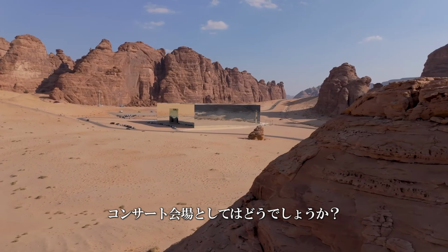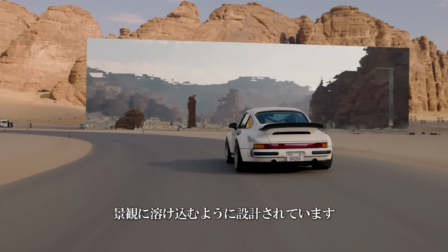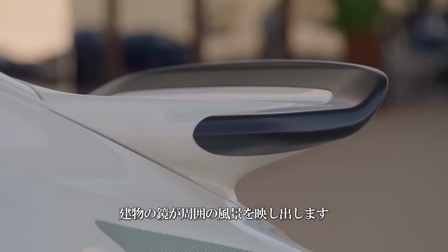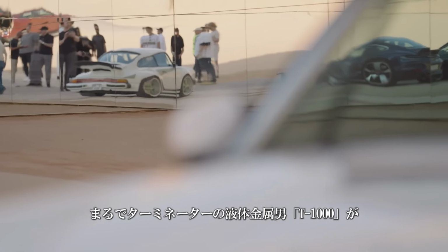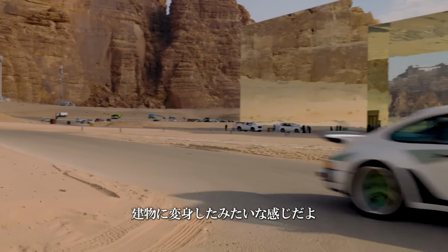How about this for a concert destination? It's called Moriah. It's designed to blend into the landscape. With so much sunshine, the mirrors achieve just that. Imagine if the T-1000 liquid metal man from Terminator morphed into a building.